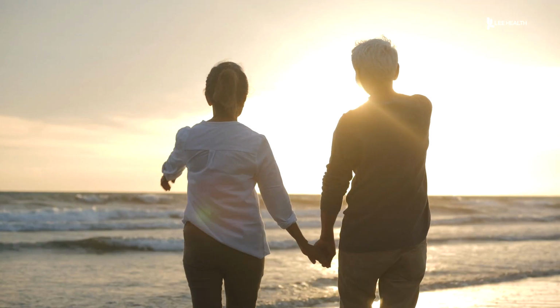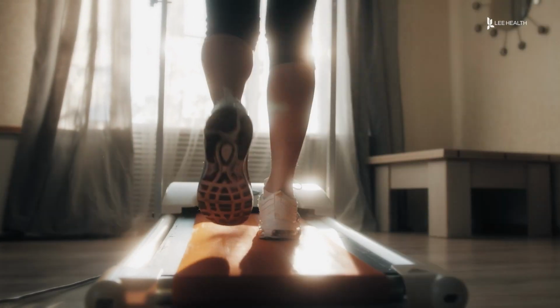You can do anything after hip or knee replacement. I mean, there's people that ski and run and play tennis and golf, and there's really no limitations afterwards as far as what you can do.